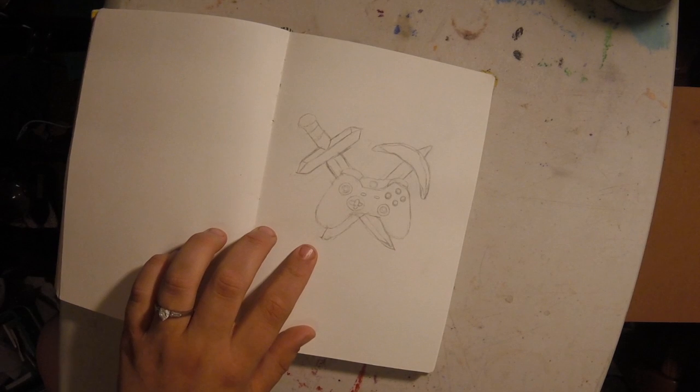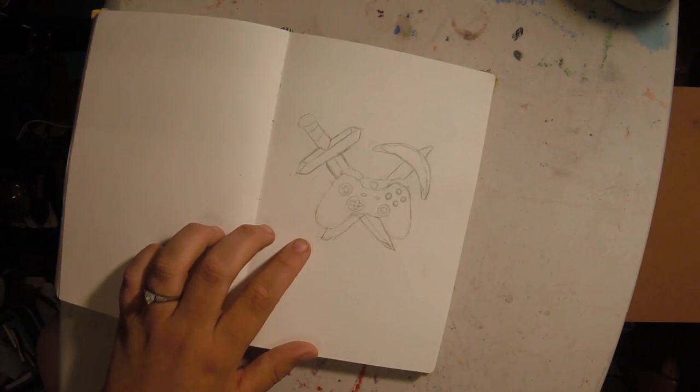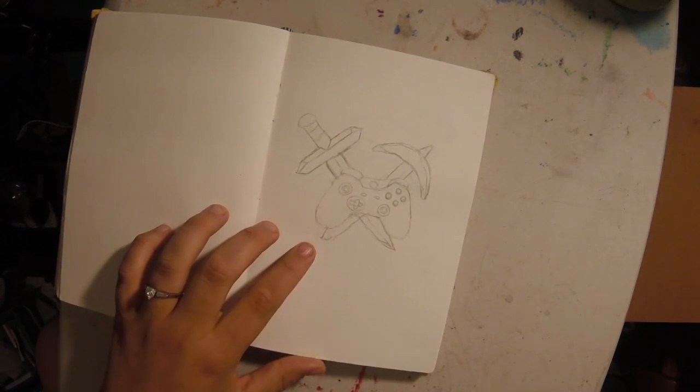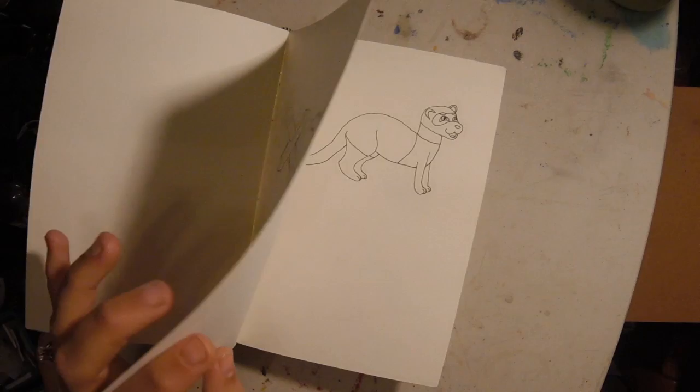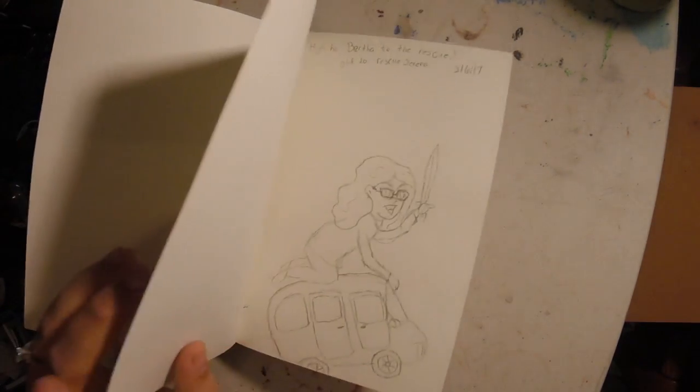Oh, this was a logo I was working on for my gaming channel. I haven't done many games on it since I did the logo, but I like how the logo turned out. It's kind of cool. And then just a doodle of my ferret.